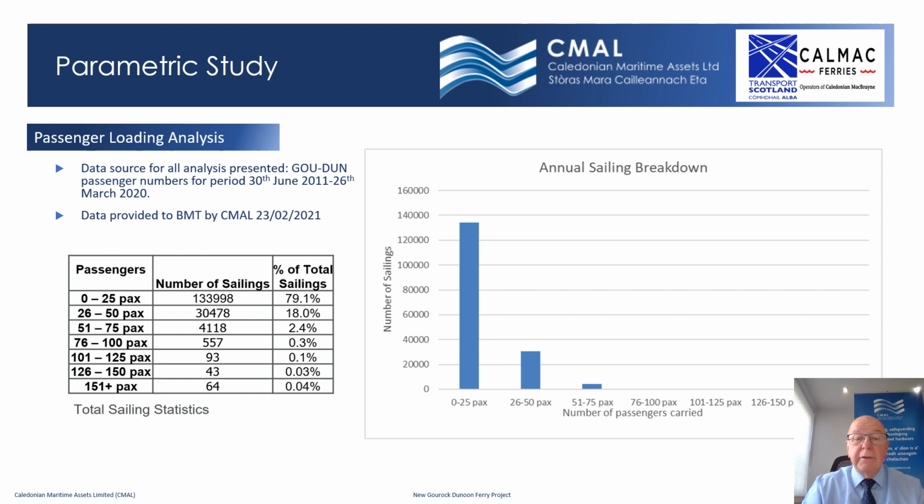Passenger loading analysis. The passenger loading analysis proved to be very interesting, as the data available would indicate that nearly 80% of the time the vessel would sail with less than 25 passengers, with the exception being the weekend of the Cowal Games, which we are all familiar with. As can be expected, the question of why design a vessel capable of carrying 250 passengers has been asked. The answer itself not quite as straightforward as it may seem.